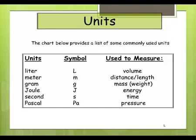This slide shows the common units. Common units that we will typically talk about with the metric system are liter, meter, gram, joule, second, and Pascal. Each of those have a symbol associated with them. The units give us what we are measuring. So for example, liter is measuring volume. Meter is measuring distance or length. A Pascal is measuring pressure. So our units give meaning to what we are measuring. The prefix gives meaning to the amount that we are measuring.